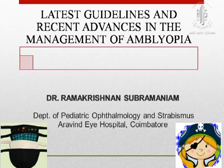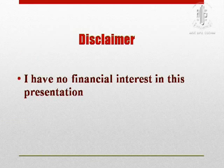My topic will be on the guidelines and recent advances in the management of amblyopia. To start with, I don't have any financial interest in this presentation.